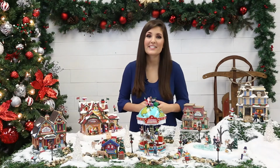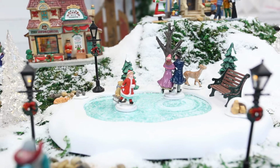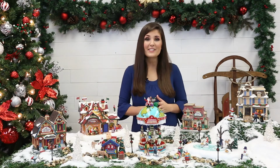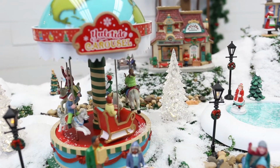Another new piece in the collection this year is the Victorian Skaters. I love that they glide across the ice, and it looks great in a whole village setup, or can work as an accent on a side table. Lily's favorite piece in our collection is the Yuletide Carousel. She loves that it plays festive carols and that it rotates.